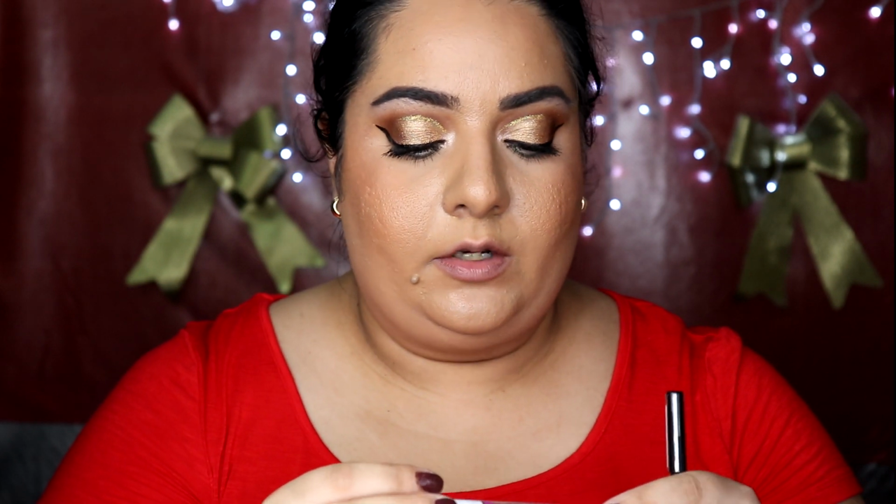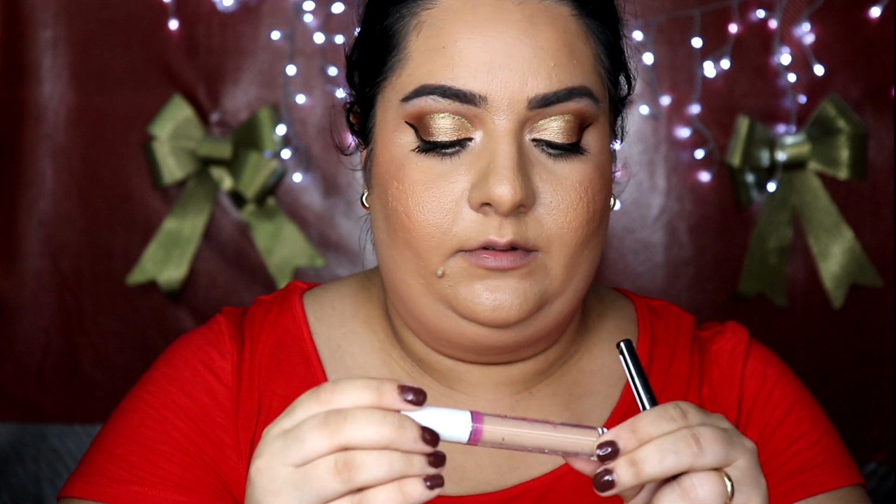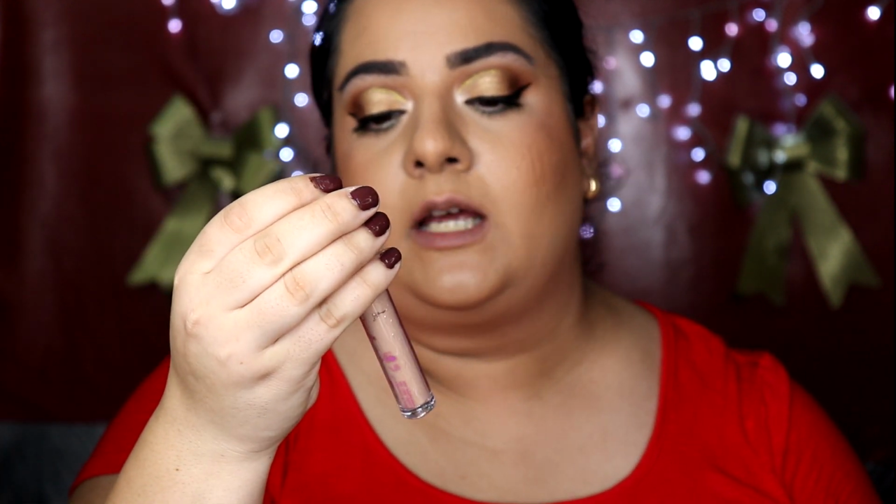I also got the Flawless Light Reflecting Concealer in the shade Caramel, number 4. Lots of UK makeup artists rave about this and say really good things about it, so I thought I'll try it. It's the Flawless Light Reflecting Concealer from Barry M, and I'm in the shade number 4.